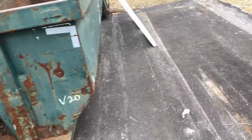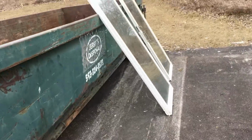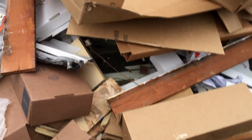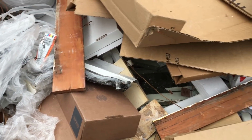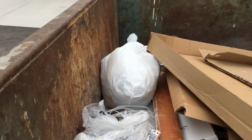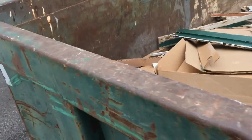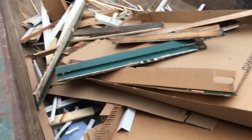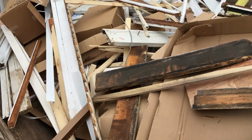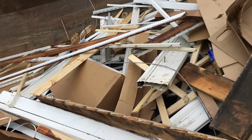This is a window and siding business. Apparently they just got a couple patio doors sitting up against this dumpster. Huh. That's probably what I would expect from a window and siding business, just door jambs and some trim wood. I get lucky though, occasionally you get some aluminum out of here. Definitely be worth checking back on.